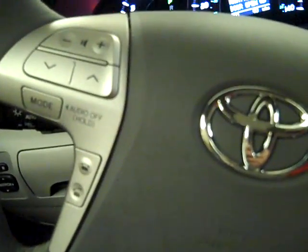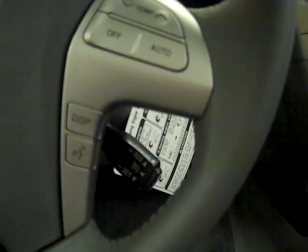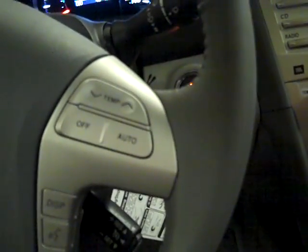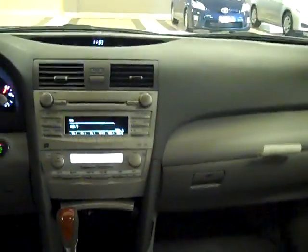And look at the steering wheel controls. There's the radio. There's the phone controls. There's the talk switch and the display. Display with toggle, trip information, and your temperature controls. Everything is as you'd expect it to be. Very easy. Wait till you see this 2012. Pop out of this one real quick.